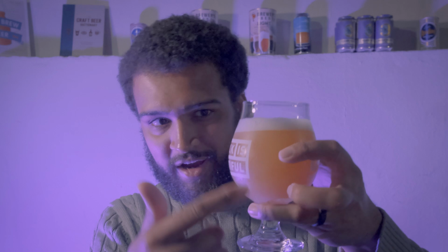That's one of those popular styles that you hear about, a New England hazy, really. And you can tell hazy kind of by name right here. You can have that kind of look to it. It's going to be very juicy, very flavorful. Mosaic hops are one of my favorite type of hop profiles when it comes to beer, so I'm going to give this a try.